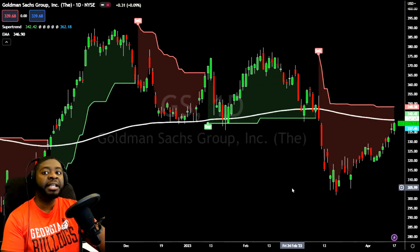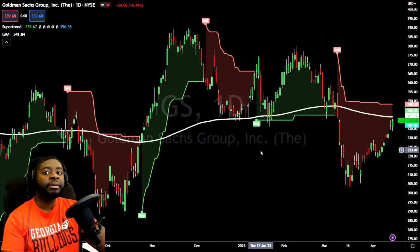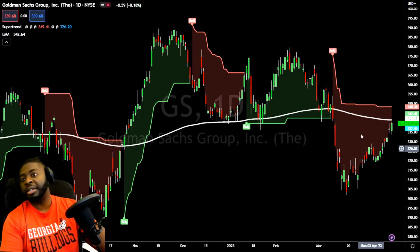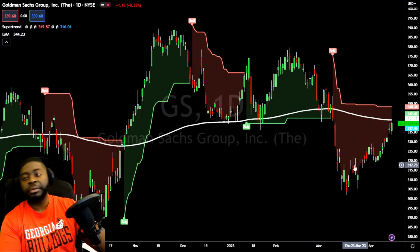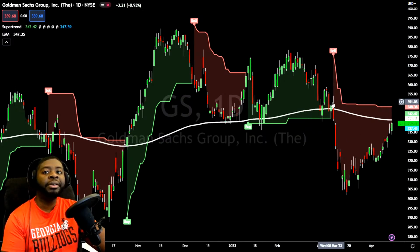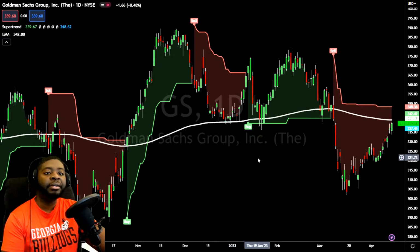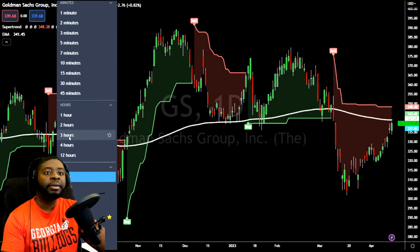Here's Goldman Sachs, about to look very interesting here in a minute. Again, sell signal below that 200 looks very good going down. It gave you the sell signal at 345 and hit the low almost at 310, 311. Great signal on the way down. Had to be quick with it though. Again, this is a daily chart.